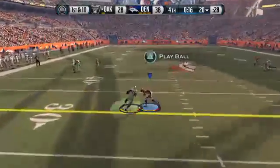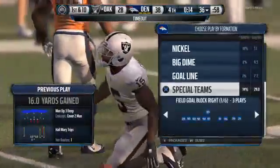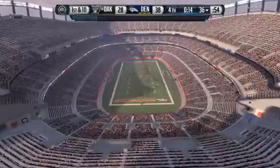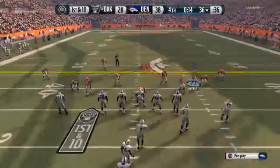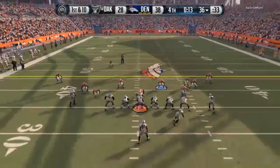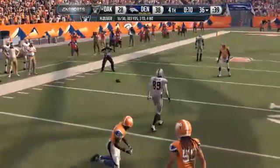He'll throw it over the middle. A nice grab. No doubt he was going to hold on to that one. The Raiders signal for the timeout, and they have none remaining. The Broncos will come out in the dime. And now on first down, they'll go back to the air. The pass is incomplete. There was no one open.